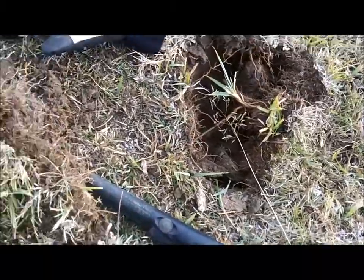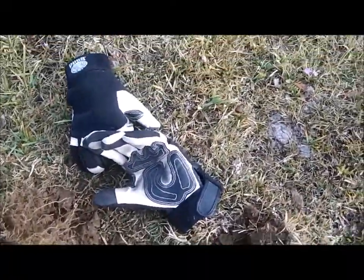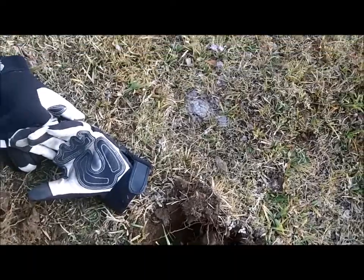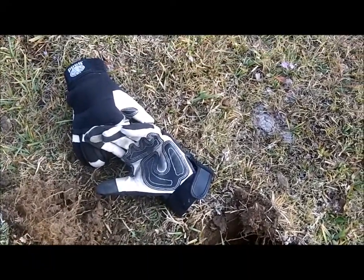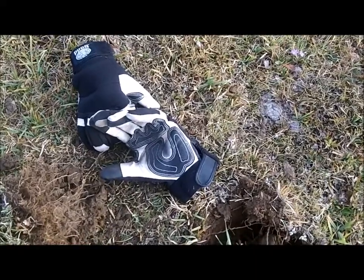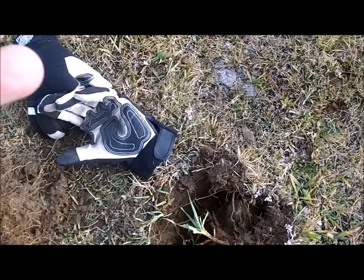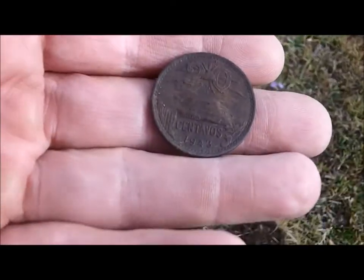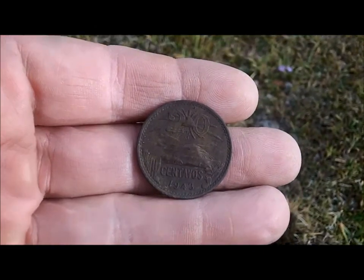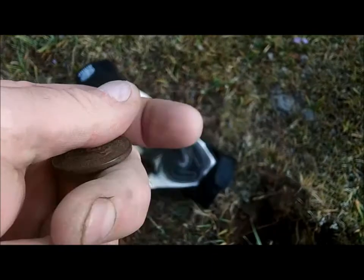Alright, well, got our oldest coin today. Rang up as a 94. It's older than DFX and I, but it's not that old. It's a 20, is it, centavos, 1943, out of Mexico.